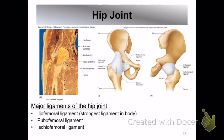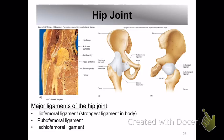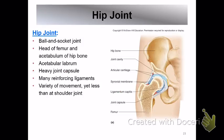Luckily, I think you'll be able to pick these out too, like the ilium bone. Let me go back here. The ilium bone, the pubic bone, and the ischial bone. I do want you to know that the iliofemoral is the strongest ligament in the body. Okay, but let's look at this hip right here. Let me go back to this one.